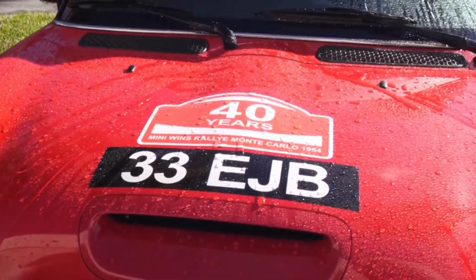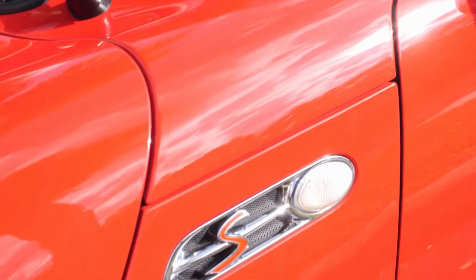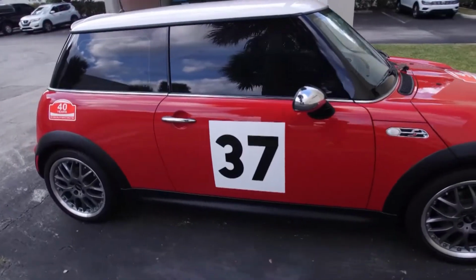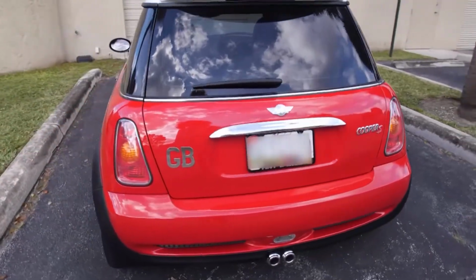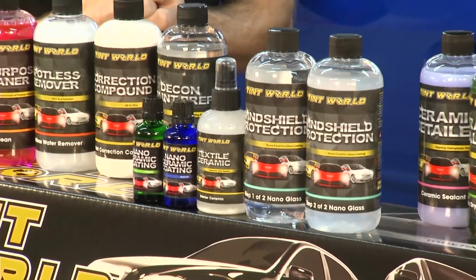And what the Nano Pro does is it adds more depth to the paint. It gives more hydrophobic properties to the ceramic coating. And it just basically is the outer layer that seals everything and makes it a good protection on the paint for you. And that is the process for the pros that are applying it.